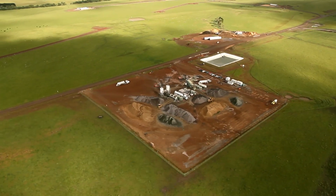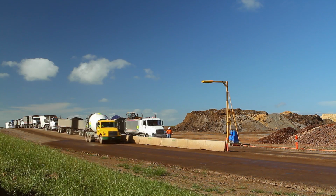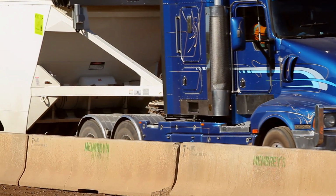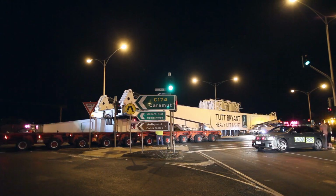A range of quarries was used to source construction materials, although the extreme rainfall meant extra quarry material was required. By the end of the project, quarry material trucks covered more than 4 million kilometres and delivered approximately 700,000 tonnes of quarry products.